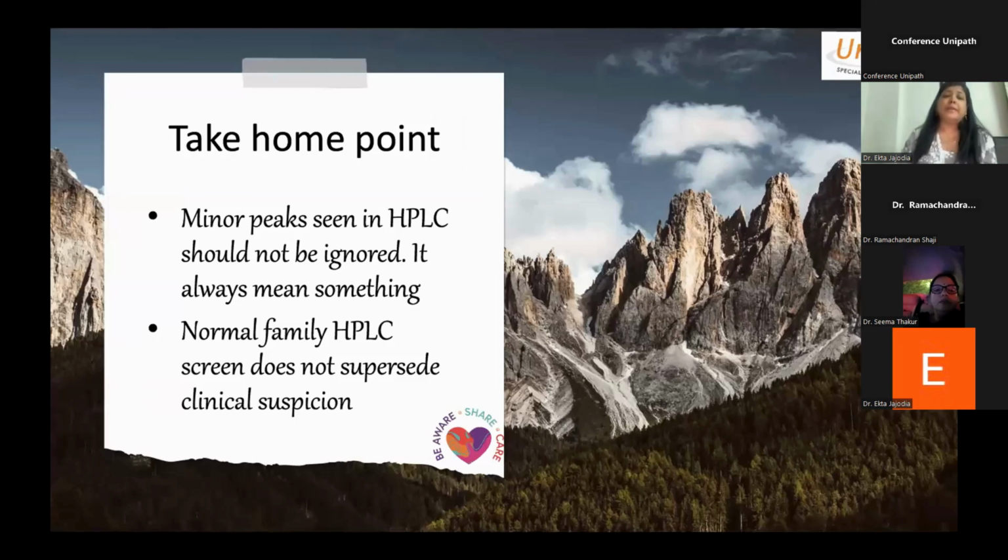So the take-home point is minor peaks seen in HPLC should not be ignored. It always means something. A normal family HPLC screen also does not supersede the clinical suspicion. So when the clinician is very much suspicious of a thalassemia, it is very important that we go deeper and try to find out a molecular diagnosis.